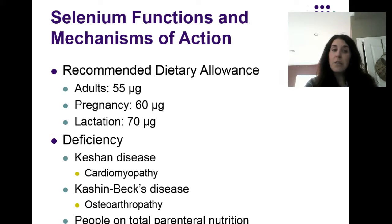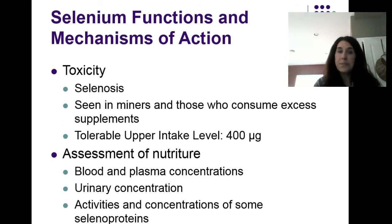In deficiency, there's something called Keshan disease, which results ultimately in cardiomyopathy, and also Kashin-Beck disease, whose primary symptom is osteoarthropathy. And people on total parenteral nutrition, which I've mentioned in several lectures, so it's IV feedings, tend to become deficient in selenium, so it does need to be monitored and added back to that TPN formulary.